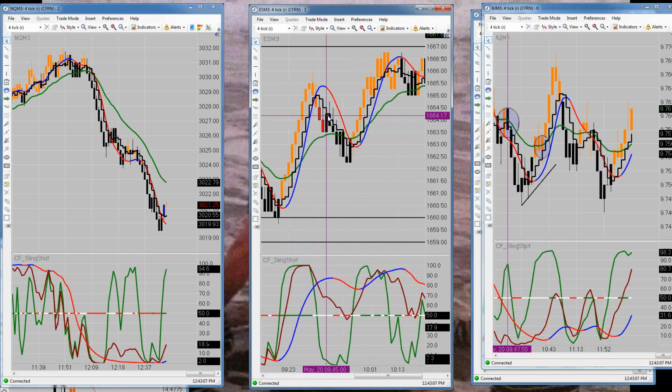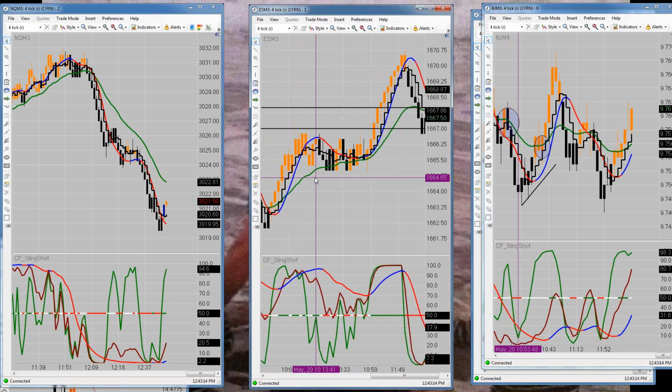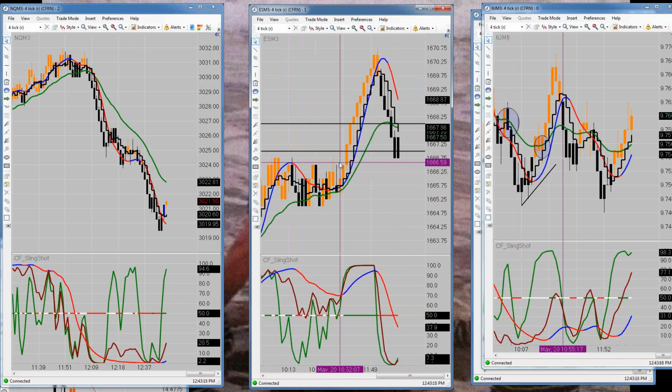I guess we had a long trade right in here that I didn't notice, but was that pre-market? I don't know. I didn't even notice it. But anyway, there was a long trade right in there. It was going up into the weekly trading zone. That's why I wasn't really paying that much attention to it.